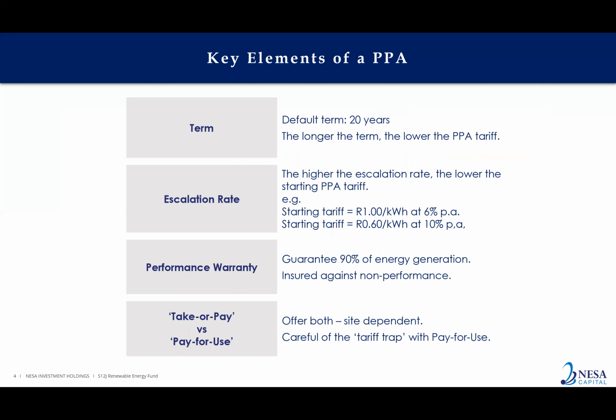Okay, so I have mentioned some key elements of the PPA earlier. As I said, the default term that we propose is 20 years, but we are flexible in terms of offering shorter or longer durations. As I said, naturally, the longer the term, the lower the initial PPA tariff can be, which means that the client can enjoy much better savings from the get-go.